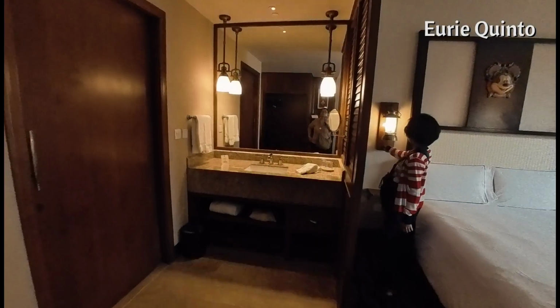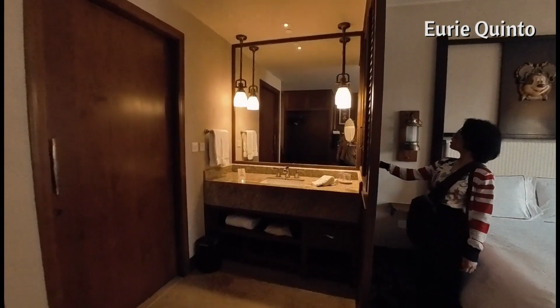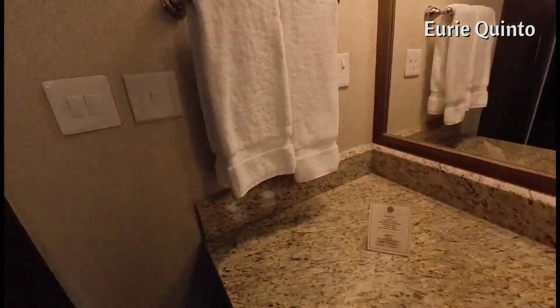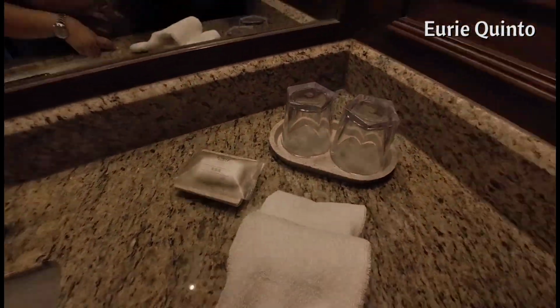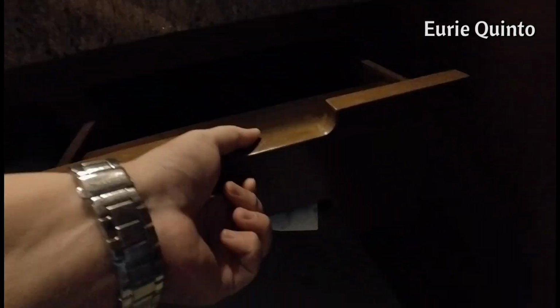And then, this is the very big mirror. May towels, fixture, may soap, mirror, hair dryer. What is this? Ah, tissue. May drawer.